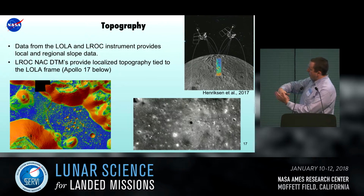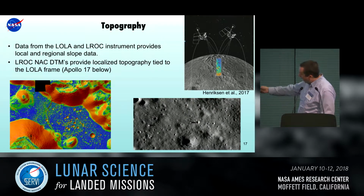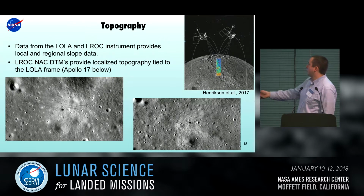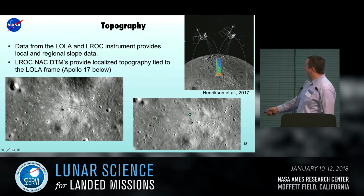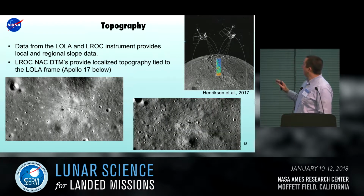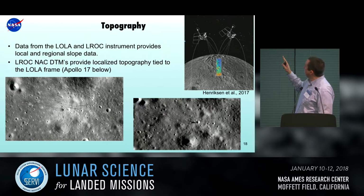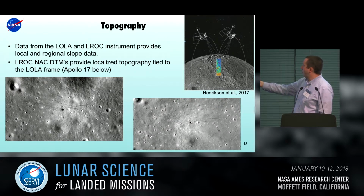This is a mosaic of multiple DTMs stitched together, characterizing the entire valley. Just as a reminder of the real quality of these data, on the right is a sort of animated GIF, depending on your persuasion, of multiple images. So ultimately, to do these DTMs, you need at least 2 overlapping images acquired on consecutive orbits, ideally, to produce a product such as this.